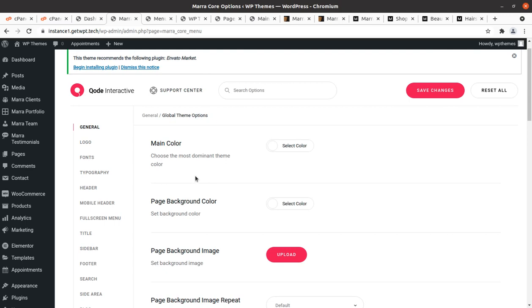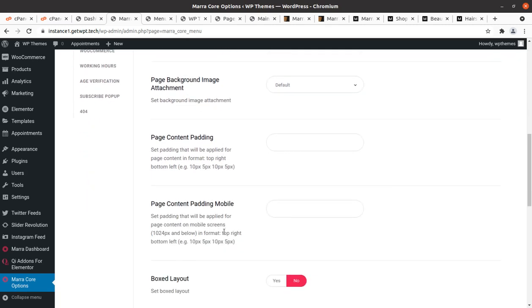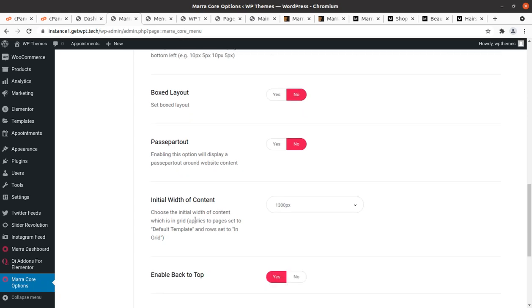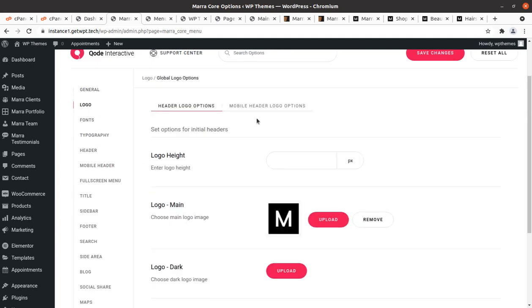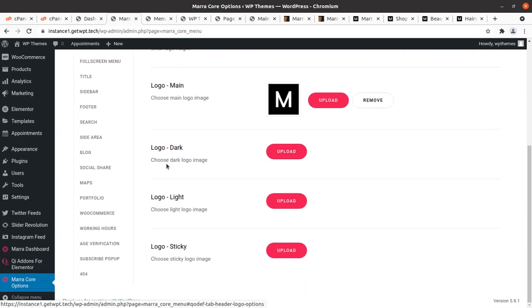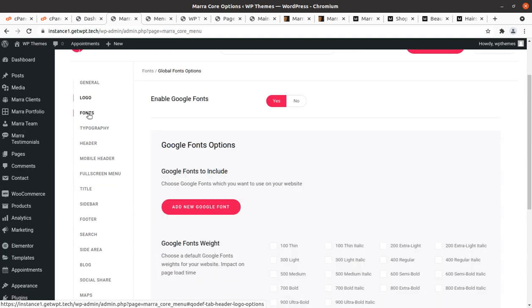This is the general option. Main color, page background color, image and all main things can be changed from here, like box layout and initial width of content and all these things. Logo can be changed from the logo screen, so this is header logo and mobile header logo option, and for both you can upload dark logo, light logo, sticky logo separately.